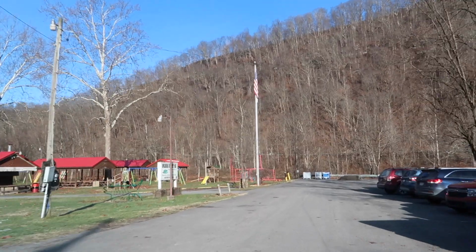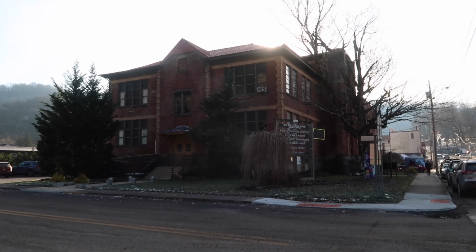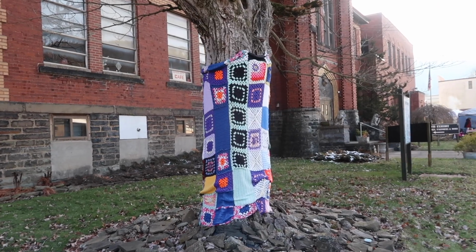We're going to park at the Rowlesburg Park. It's right across the street from the school. This is the former Rowlesburg High School. It was built in 1910.